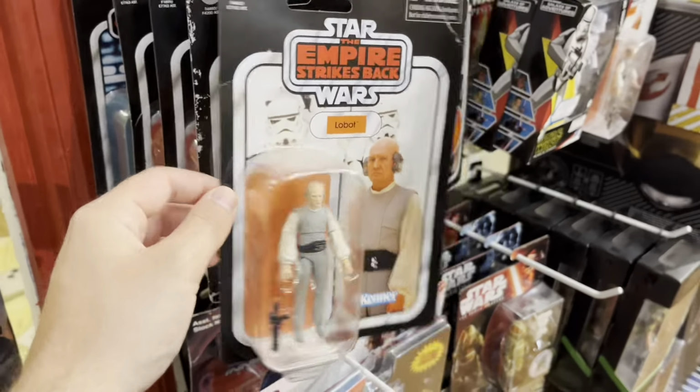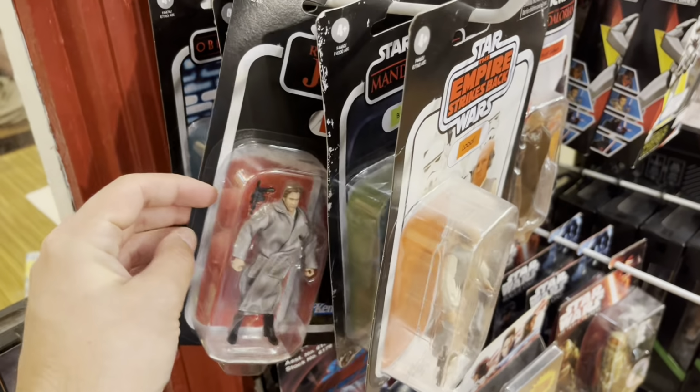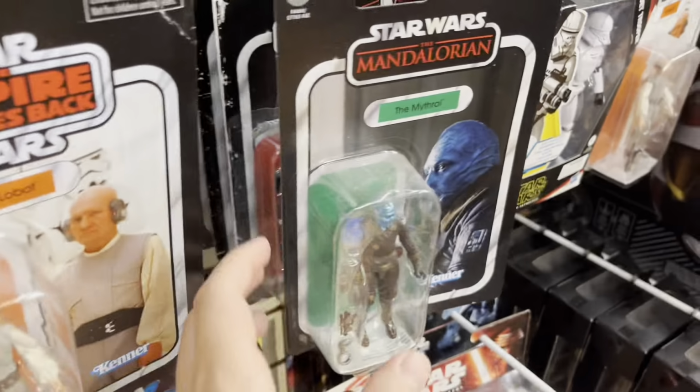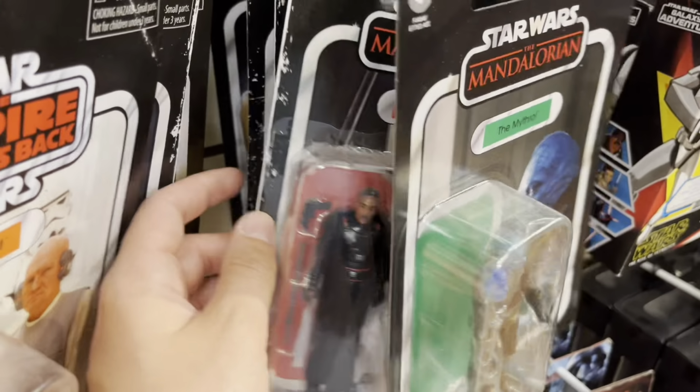Now here are a few of the TVCs, not quite Ross prices. These were all like $8 or so, which isn't terrible, but when you're used to spending $3 or $4 at Ross, it's hard to try to get in here and spend $8 on one of these. But they did have a pretty good selection.